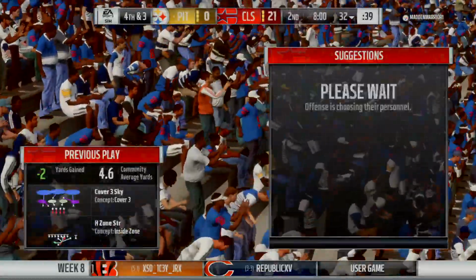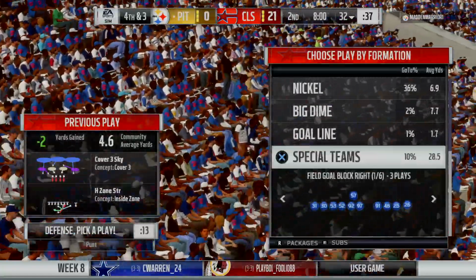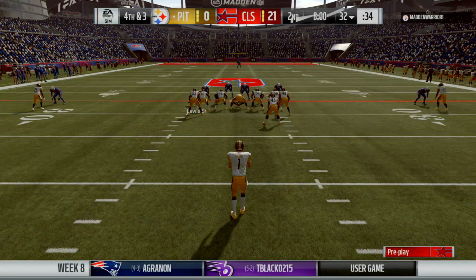It's Steeler football to begin quarter number 2. They are, however, facing a 4th down situation. Here's Michael Pilardi now as he'll kick it away for the second time.